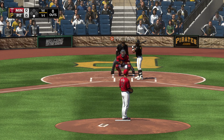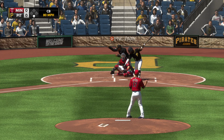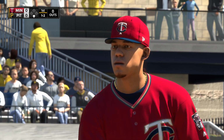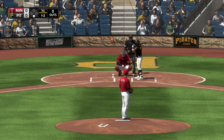Josh Harrison stands in. He'll lead things off here in the bottom half of the first. And a curveball's by him that time as he falls behind now 1-2. Got him to chase after the curveball below the zone there. That was a really nice pitch, and it can be a really tough one to lay off of as a hitter.